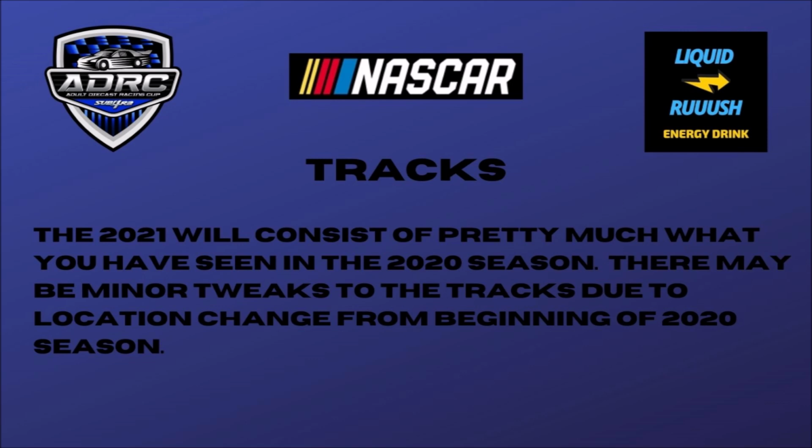All right, tracks. The 2021 season will consist of pretty much what you've already seen in the 2020 season this year. There may be minor tweaks to the tracks due to location change from the beginning of this 2020 season when we were racing outside to now where we currently race in the garage. So there might be some tweaks going on, but for the most part, they should be fairly similar to what you've seen this season.